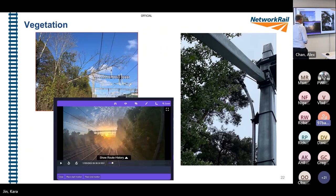Vegetation is a challenge. These two examples are actually third-party trees, believe it or not. There's a dead tree on the top, and that's actually outside the railway boundary. So vegetation is problematic, but all the problems come from outside the network, external to the network's own asset. Third-party trees.